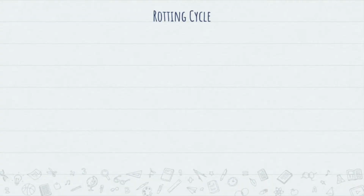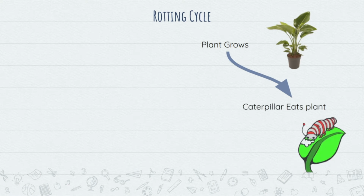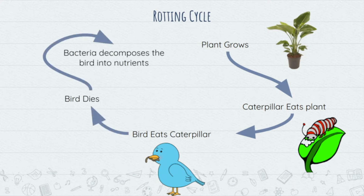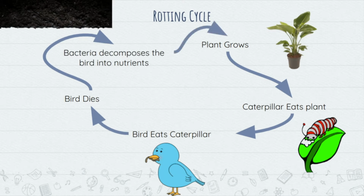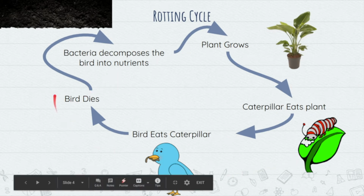So this is the rotting cycle. This is just one life cycle that you could think of. There's many other ways that you could use the rotting cycle. So a plant grows, and then a caterpillar eats the plant, and then the bird eats the caterpillar, the bird dies, and bacteria decomposes the bird into nutrients. And then the plant is able to grow again, and it continues in this ongoing cycle.